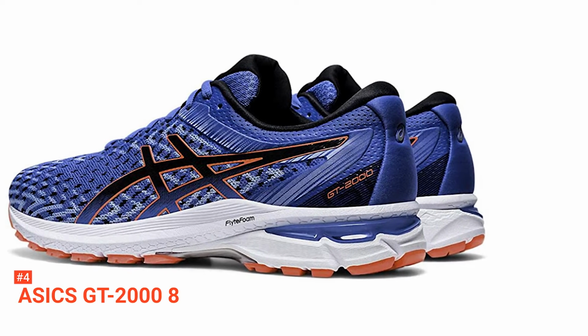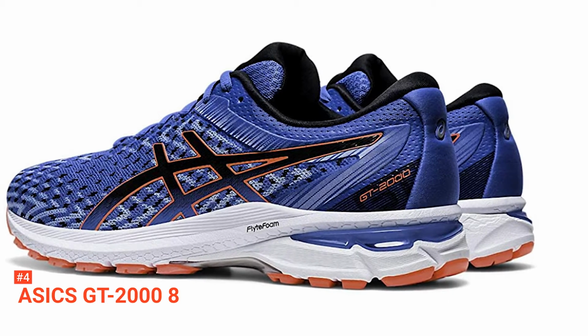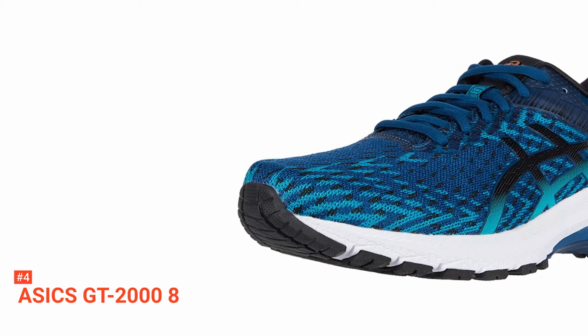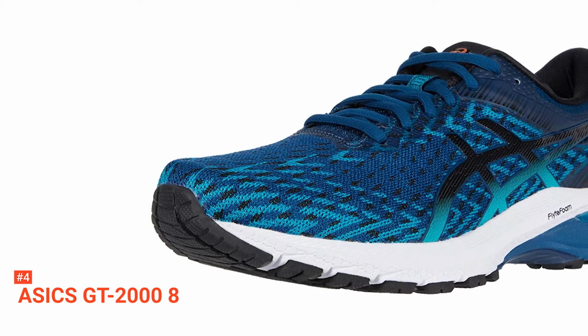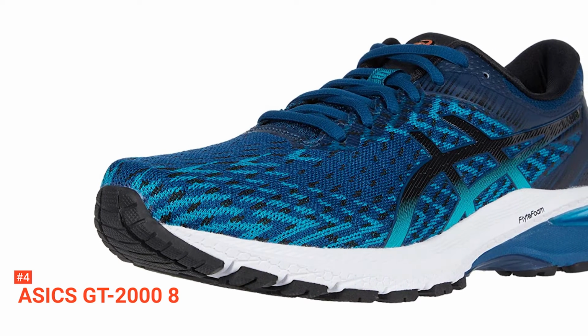Meanwhile, the forefoot is divided by 3 horizontal flex grooves and 4 patches of the AHAR rubber in the heel to give you extra traction over uneven terrain. This outsole is clearly built to last, and it has plenty of traction for road running on wet and dry surfaces. Lastly, the shoe is still stiffer than some, but that simply adds to the overall stability and support.